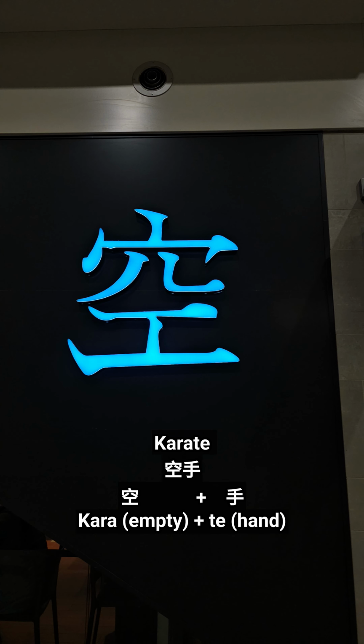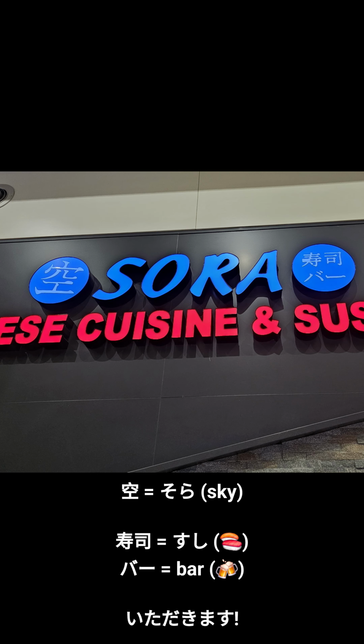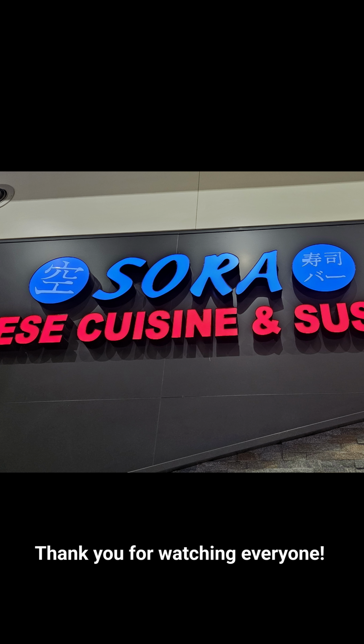So I know this kanji very well. It's the kanji for kara from karate, which kara means empty. The other one, te, means hand. But in actuality, this kanji has another pronunciation, which means sky, and the pronunciation is sora. So this kanji has two pronunciations. And as you can see, it's the name of a sushi bar called Sora. The circle at the top right is actually the characters for sushi and ba. So, sushi ba.